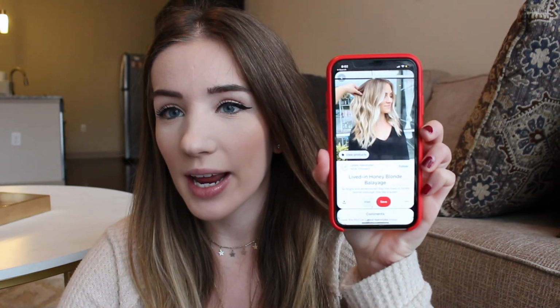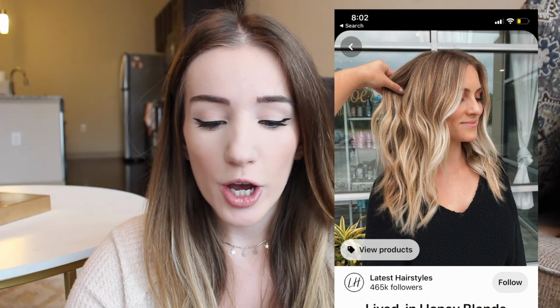I found this picture on Pinterest and I can insert it on the screen. So that's what I'm going to show my hairstylist. I'm going to show her that, but I'm going to say I still want the blonde pieces to go all the way to the root. We've already talked about it when I got my hair cut last week, but I found this photo and I think it's really pretty, so that's kind of what I'm trying to accomplish.